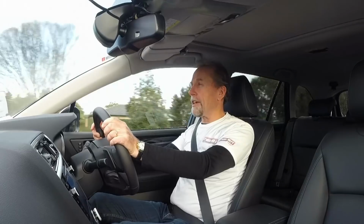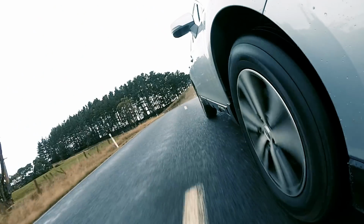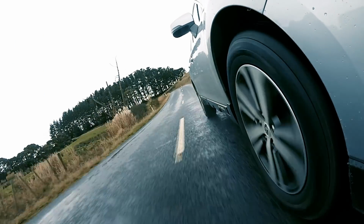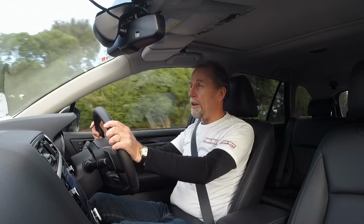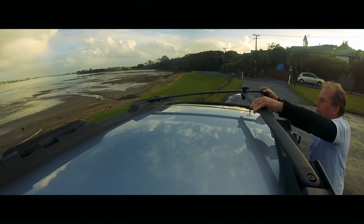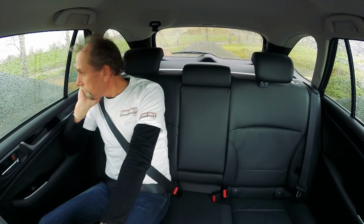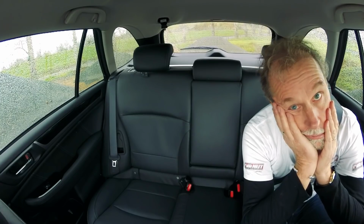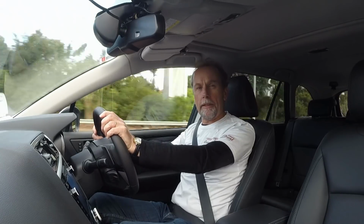But to be fair, this car is not bought by people who are wanting to win stoplight shootouts. This car is bought by people who want to carry themselves and 4 others and a whole bunch of gear in the boot or on the roof in relative comfort, relative economy, and if they come across some challenging road conditions, then the Outback's more than likely to be able to carry them through it.